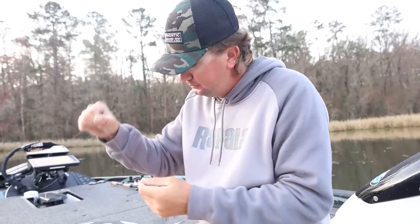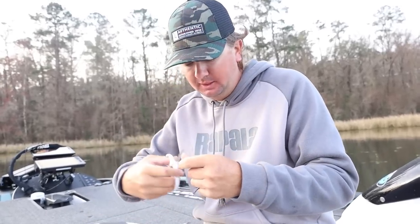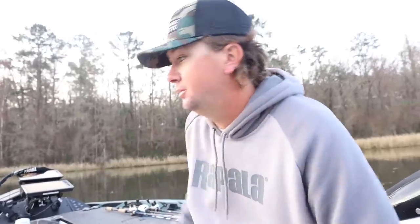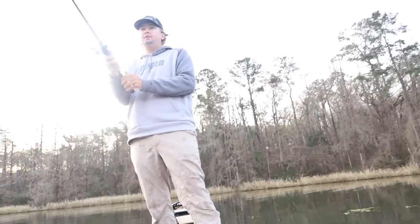Pre-spawn. I don't know this lake well, but I know some other lakes that are close to here. Color right here, catch some pre-spawn and spawn and post-spawn and every other time of the year.